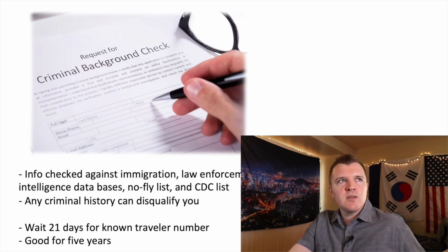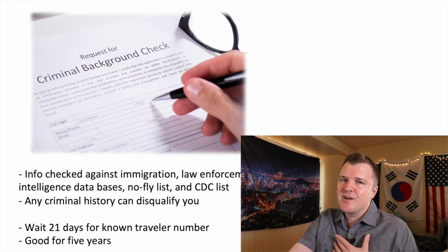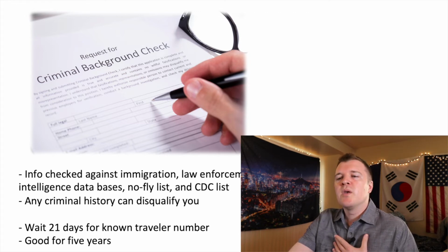Now, when I say that, you don't need to be worried about parking tickets or speeding tickets. I've had speeding tickets, but if you have an arson conviction, then potentially you're not going to want to apply for TSA Precheck because you're going to lose that $85. They're most likely not going to approve you.